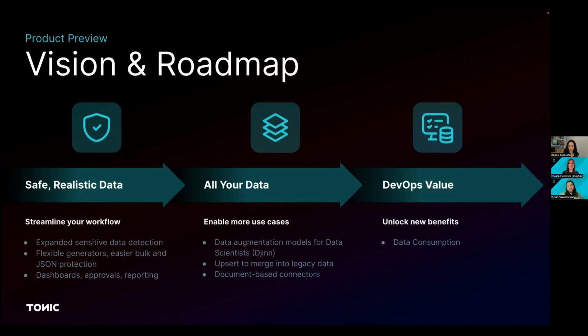So if I can think about kind of the 3 sections of the roadmap, there is our core use case of creating that safe and realistic data. That is going to continue to get better, easier, faster, more automation. There's a lot of enhancements there. Some of the things that I wanted to call out are around detection, because the first step to protecting your data and making it available is actually finding and discovering the databases and the tables and all the data types, learning those patterns, customizing that to your business.